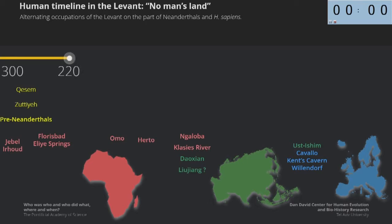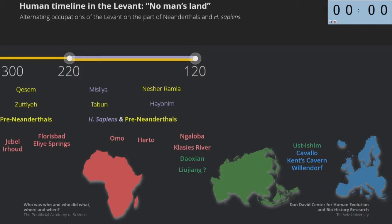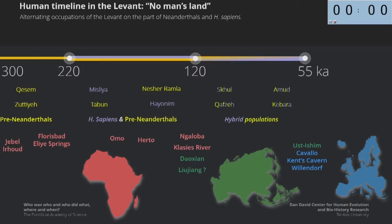Again, we start with the same model, as you can see yourself. And then we have some mishmash of populations. We have all kinds of populations in Israel living side by side, like Tabun and Misliya and Hayonim and Nesher, some of them living next to the other. And think about it, maybe all these, what we used to call early modern humans outside Africa, the Skhul specimens, the Qafzeh specimens, and maybe the Amud specimens, are not what we thought they are. Maybe just a hybrid population.